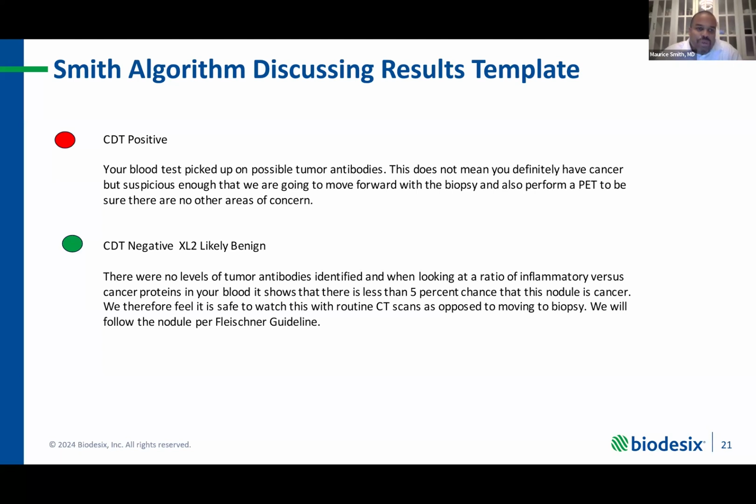I'm a simple boy from North Carolina, so I keep everything color-coded. As you notice on that first one, it was red, right? That's CDT positive. With CDT positive, we tell the patients, you know what? Your blood picked up on possible tumor antibodies. This doesn't mean that you definitely have cancer, but it's suspicious enough that we're going to move toward biopsy and also perform a PET scan. If it's CDT negative, we're jumping up and down, we're hugging, because I like this result more than any result.